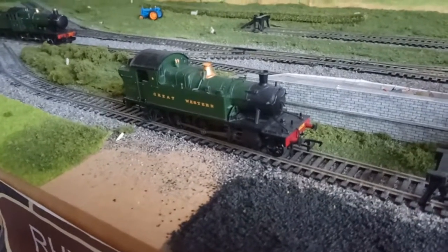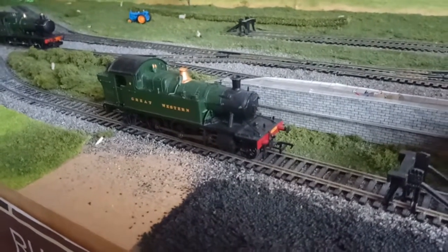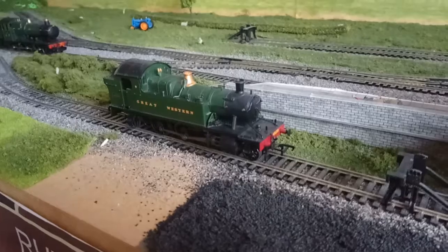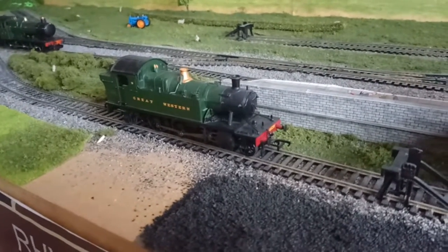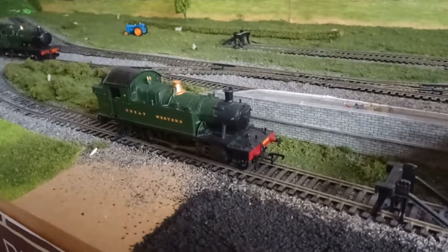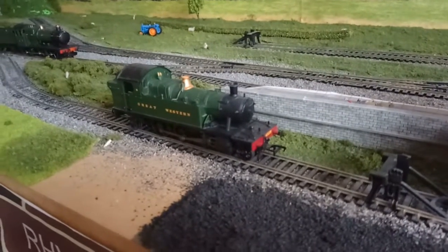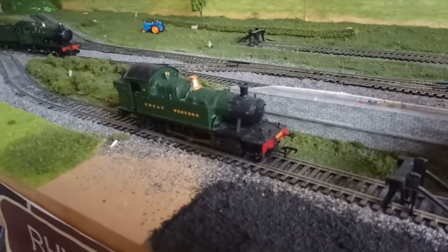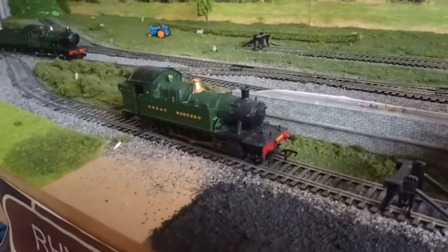Next we have the Bachmann GWR 45XX number 4539. Now this I have a love for. I don't quite know why, I just love the locomotive. It was my favourite locomotive until I recently got another locomotive, which has become my favourite. But this has also been my most reliable train so far, because I've had issues with some of the others. And I just love the locomotive.